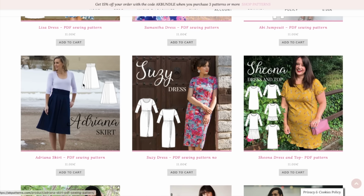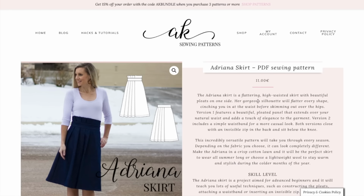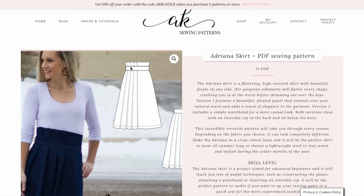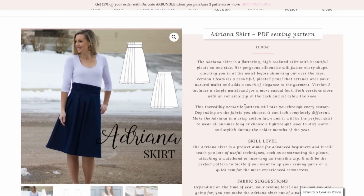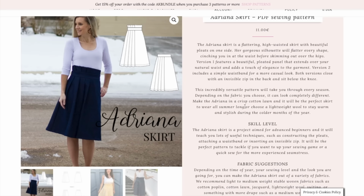All right, now we have the Adriana skirt, which is a flattering high-waisted skirt with beautiful pleats on one side. Yeah, I agree. I love this paper bag waist option. Her gorgeous silhouette will flatter every shape, cinching you in at the waist before skimming out over the hips. Version 1 features a beautiful pleated panel that extends over your natural waist and adds a touch of elegance. Version 2 is a simple waistband. They both close with an invisible zip in the back and sit below the knee.